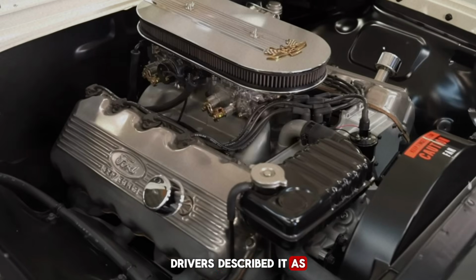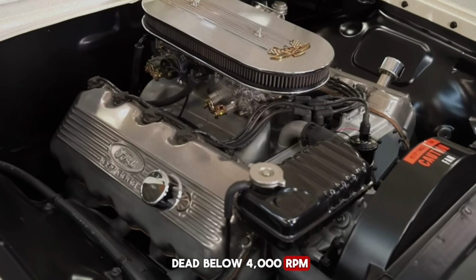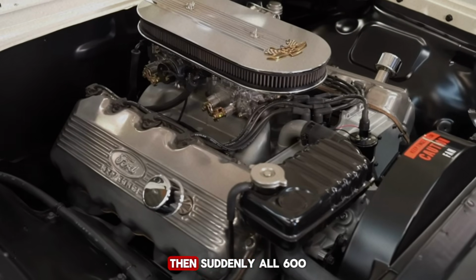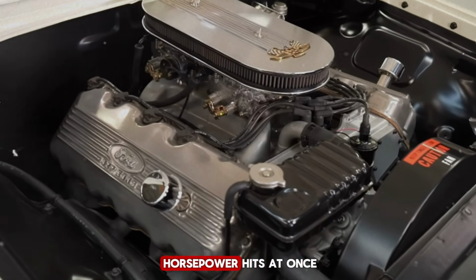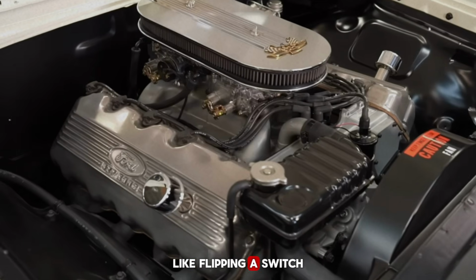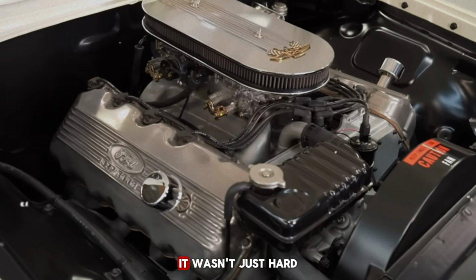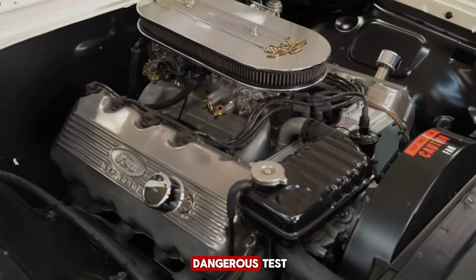Drivers described it as dead below 4,000 RPM. Imagine hitting the throttle, and nothing happens. Then suddenly, all 600 horsepower hits at once, like flipping a switch, like going from zero to chaos in half a second. It wasn't just hard to drive, it was dangerous.